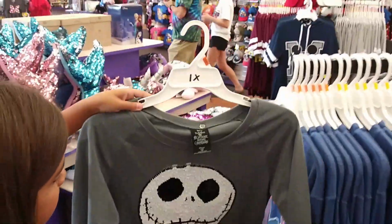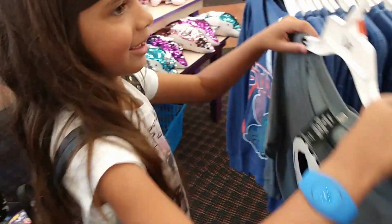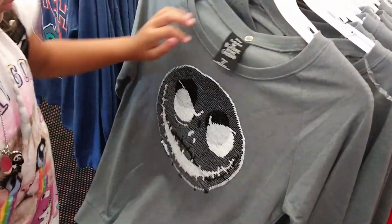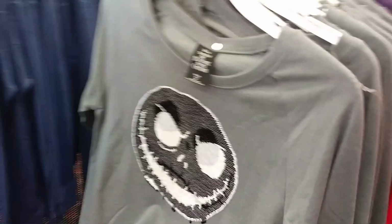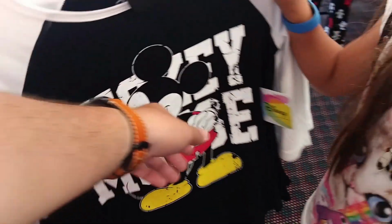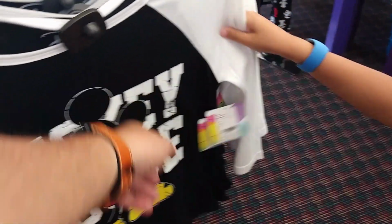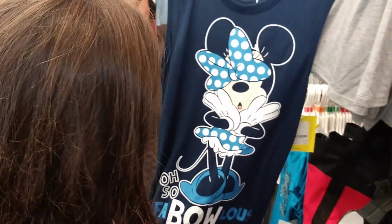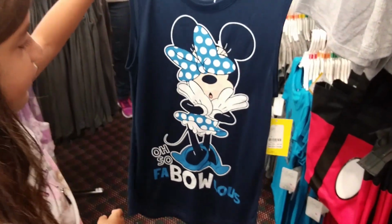Daddy. A Jack Skellington shirt. Nightmare Before Christmas. Emma, I need to see the Stitch. Oh, and then he turns black. But he turns mad. Oh, he gets mad too. Cool. Pretty cool Mickey Mouse shirt. That's not bad. $17. I belong in a castle. What's that? Fabulous. Oh, so fabulous.